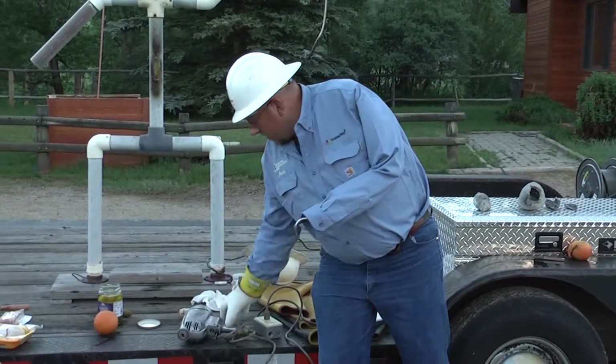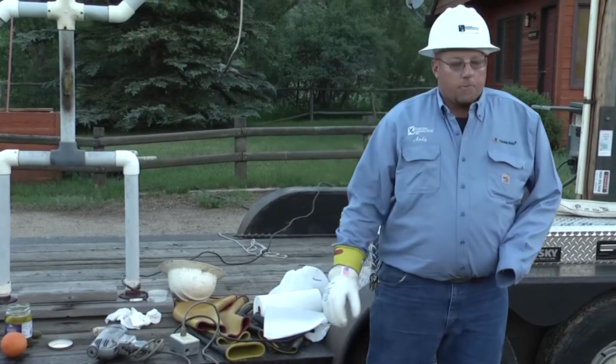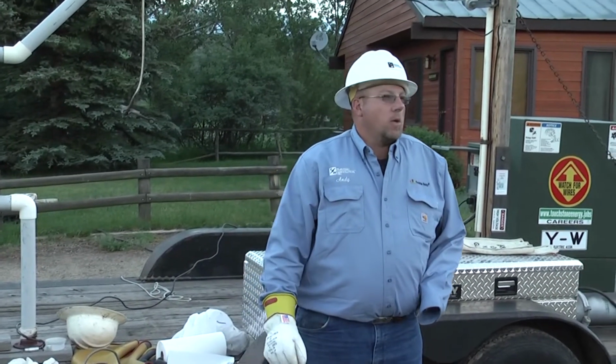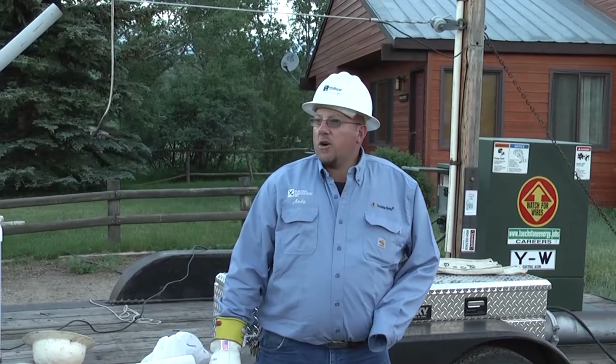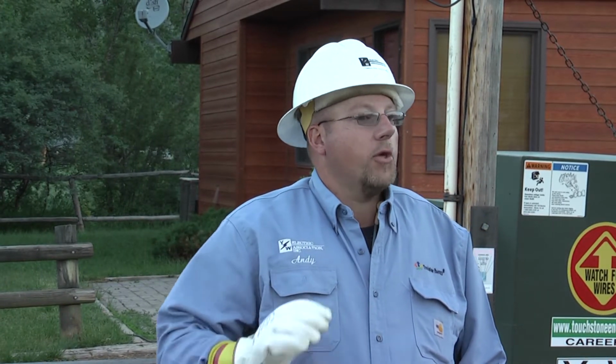The reason we added this portion to our demonstrations, this is about 10, 12 years ago, we had a gentleman in our service territory that was drilling holes in posts, standing in water, building new corrals. He was found still with the drill in his hand. He did not live. The household voltage killed him because of the current.